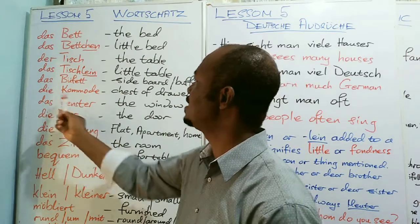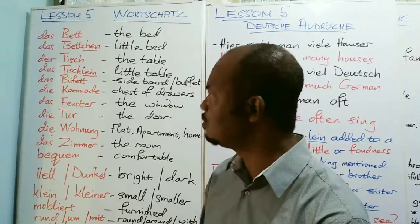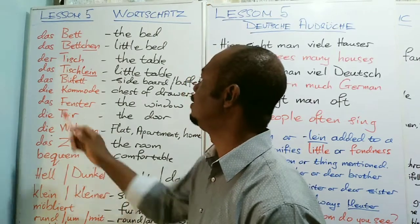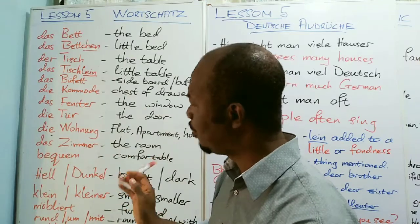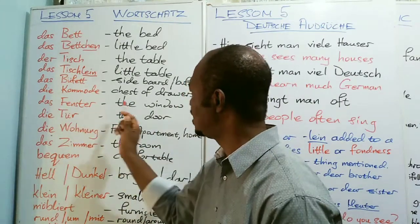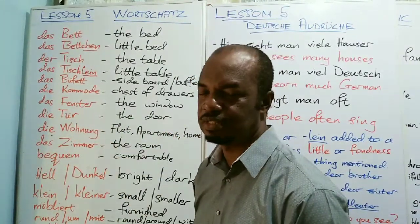Das Fenster is neuter, so make sure that anytime you are mentioning window in German, it's das Fenster. If there are many windows, say die Fenster. Die means it becomes plural. And now that it's single, say das Fenster. Make it a point that you don't change it. You can't say die Fenster when you mean a single window. Die Tür, the door, is feminine. You can't say das Tür, das is neuter.